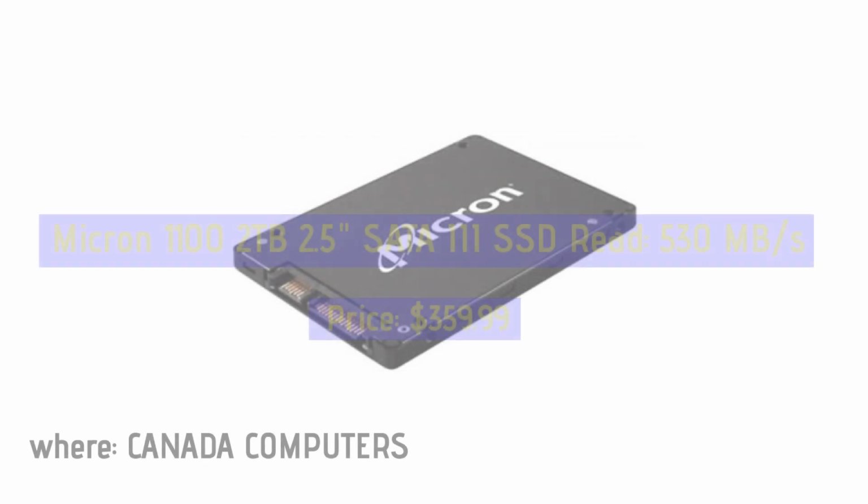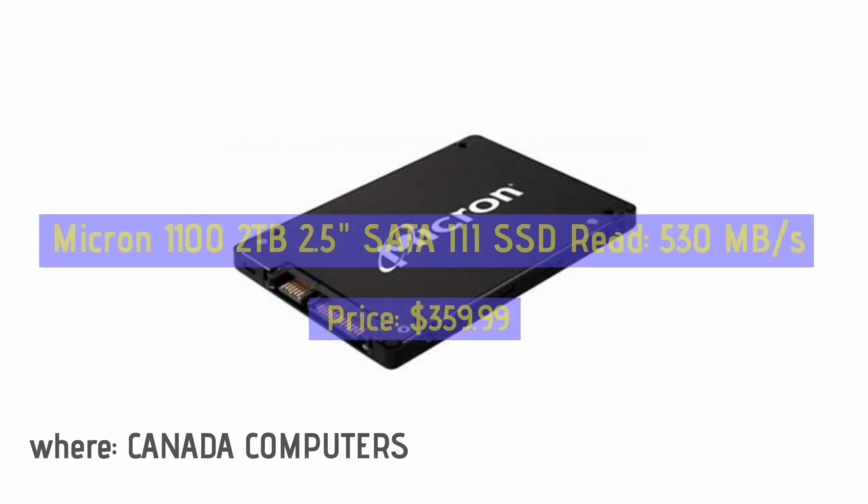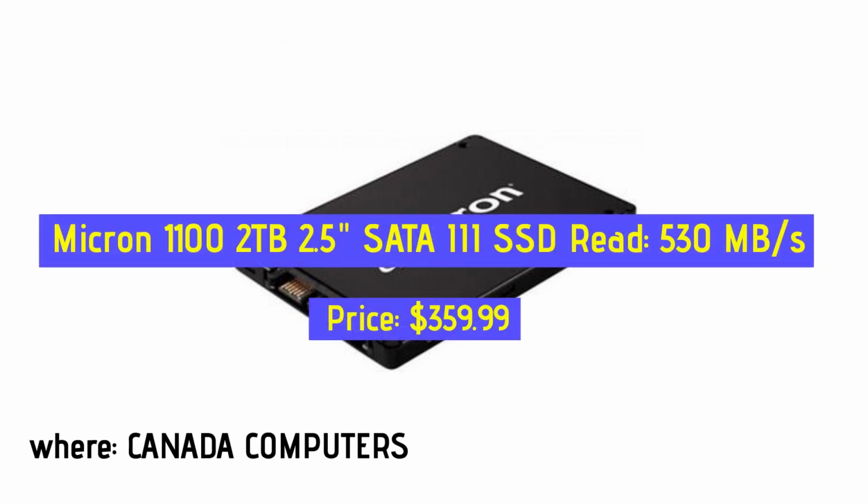But if you look at Canada Computers, they got Micron. Yes, Micron, they're one of the companies embroiled with Samsung and Hynix on the memory fixing scandal. But you can buy their 2 terabyte SSD from Canada Computers for $359.99. Yes, $300 less than the MX300 from Amazon. It is actually the cheapest 2 terabyte SSD you can buy.